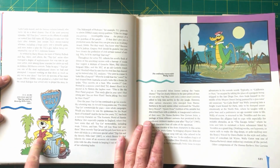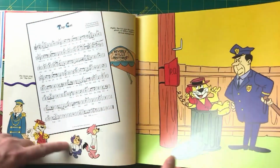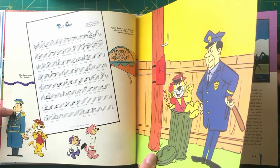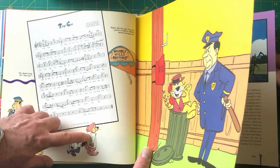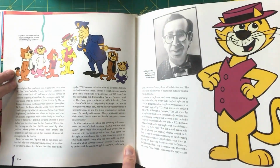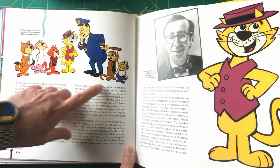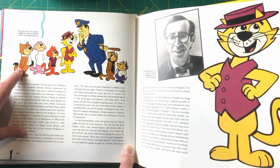One show would be a Choo Choo. A lot of stories would be about Benny the Ball because he was the funniest, the cutest little guy. A lot of the stories were about Officer Dibble. But what are some of the other characters? There is Brains, who is stupid. There's one of these guys.